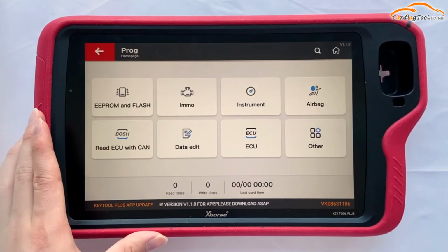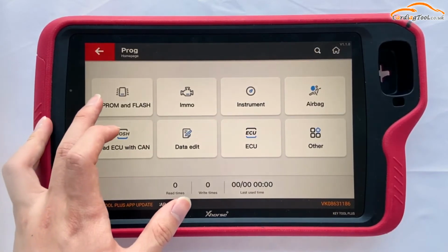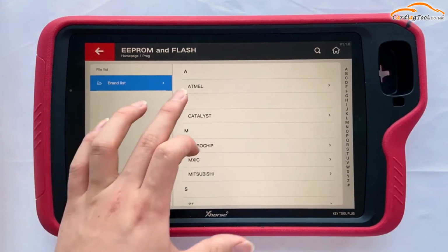Proc function. It can read different types of EEPROM and flash data via EEPROM adapter. And the adapter is included in the package. You don't have to make extra purchase.